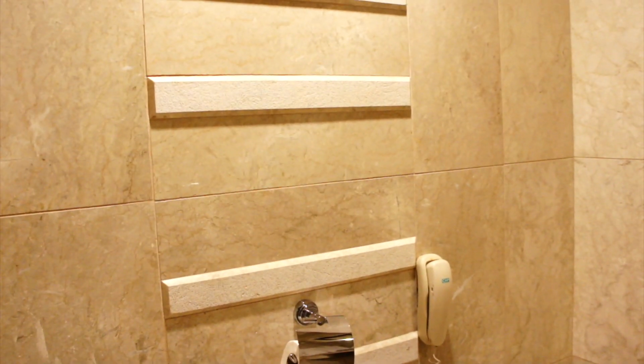Ta-da! It's a huge bathroom. I would say it can fit 4 people. This is good for family. So let's look around.